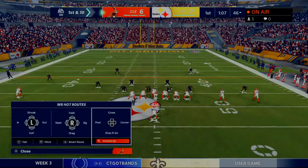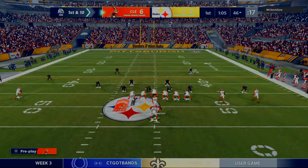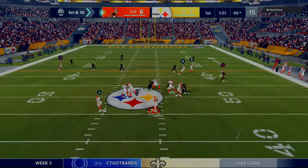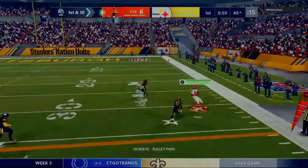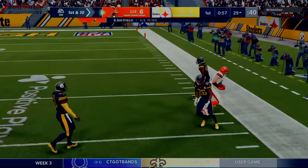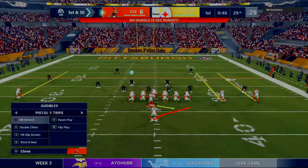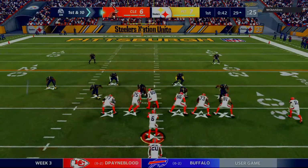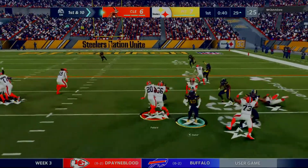Operating out of Steeler territory now. Here's 1st and 10 at the 46. Working out of the gun, Mayfield. He's got his tight end on the corner route. It's complete. Another nice gain, 16 yards there, and a first down again.